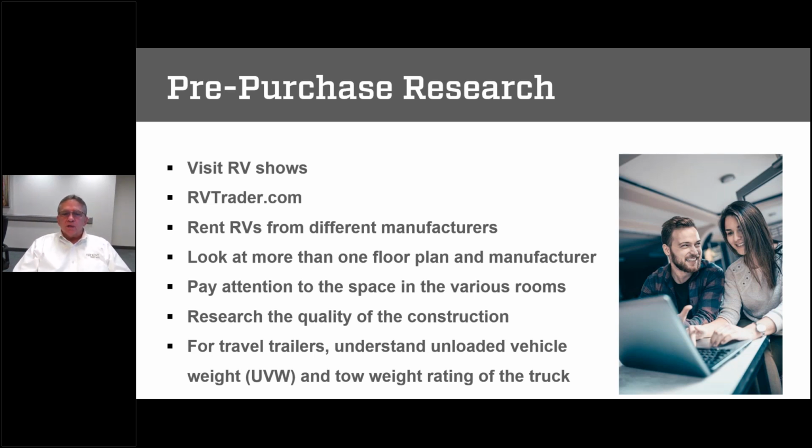For travel trailers, understand the unloaded vehicle weight, which we've already discussed a little bit, about the towing compared to the tow rating of your truck.